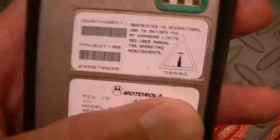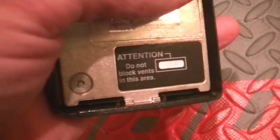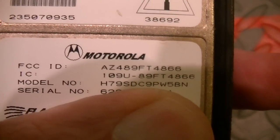This is a brand new radio. I believe, let me take a look. This could be a used radio. Can't really remember, but as you can tell, for the guys who steal the serial numbers, it's in very, very good shape. And let's see, this one, yeah, this is an S-split. Okay.